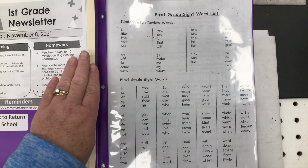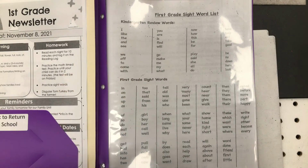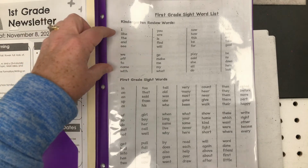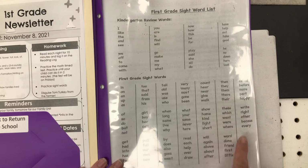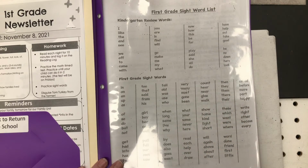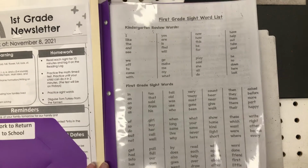Now, if your child is still starting out, no problem. What I would do is start with the kindergarten words, and just do a set of 5. Put them on flashcards, put them on Post-its in the bathroom, around the mirror, in the car, and just practice those 5 words for that week, then put those to the side when they know them and do another 5. A lot of these words are down here, so that's a good thing. These are kind of the trickier words as you get to the end. The sight word list is just something to help them practice their reading fluency and word recognition.